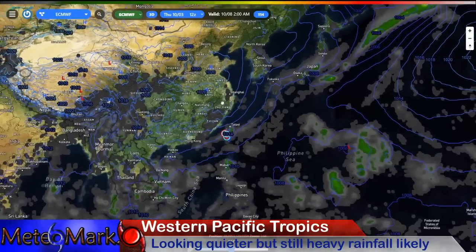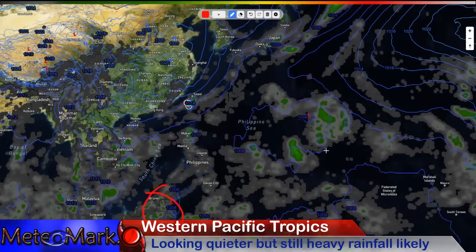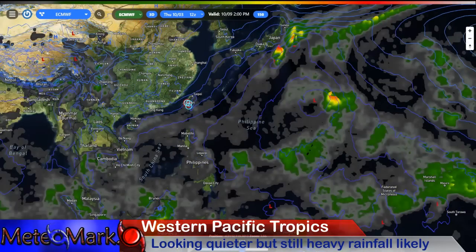So scouring out that moisture to the east, we do have a couple other lows that we could be watching, so we'll keep close watch on them as we head through October 8th into the 9th, into the 10th.